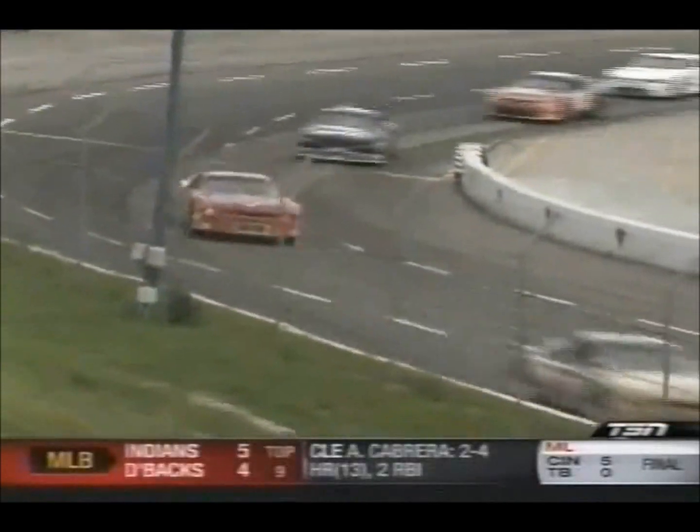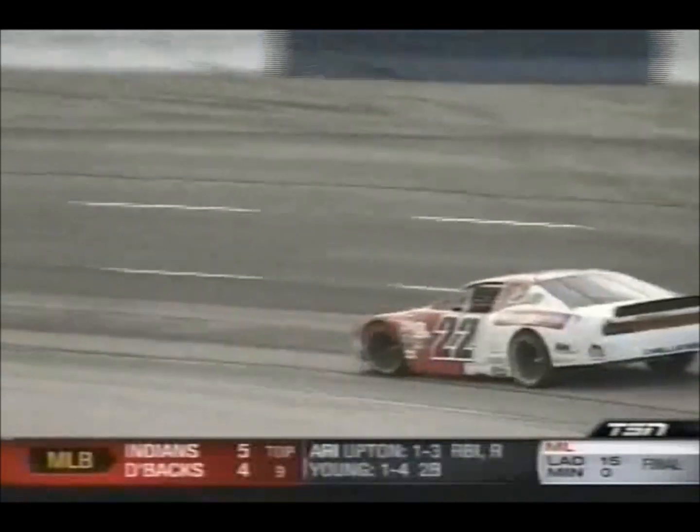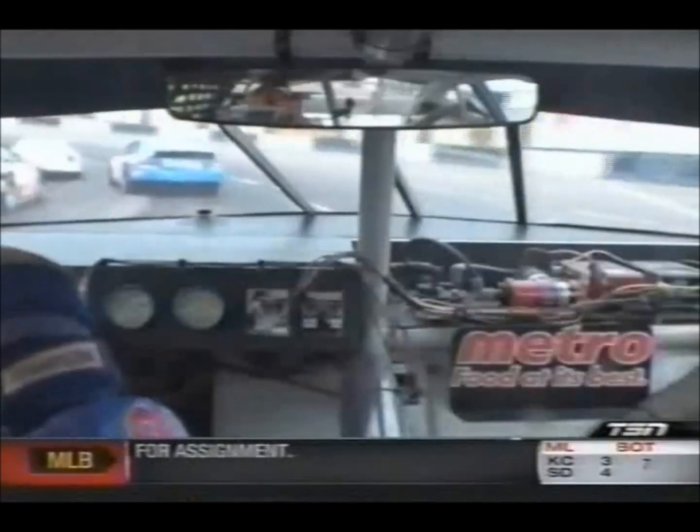The number 17 Castrol Edge Dodge of DJ Kennington leads the 22 Canadian Tire Dodge of Scott Stackley as they're working lap 30 and now crossing the line on 31 of the Keystone Light 200. DJ's got that car on cruise control right now, hitting his marks. Here you can see the 84 and the 3. They're fighting for fourth. And the 15 of Stephen Matthews in there as well as they work around lap traffic. Kenny Forth on the inside. Dave Connolly upstairs. So this is going to make things tough.